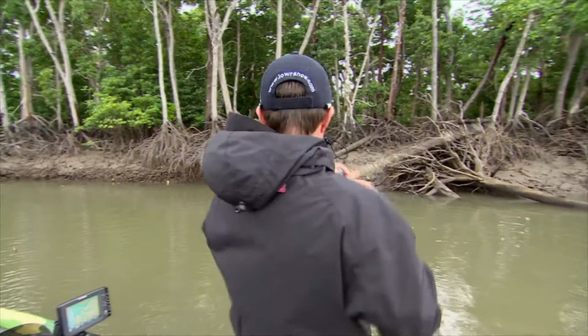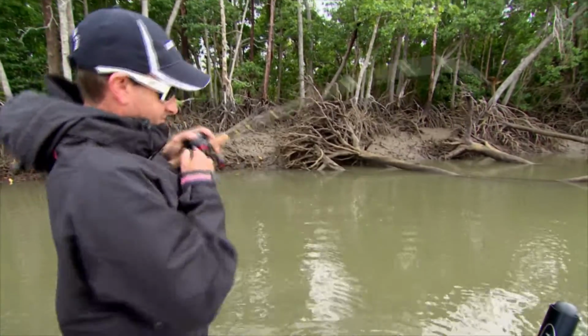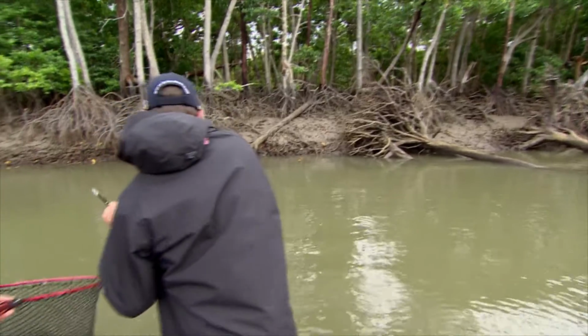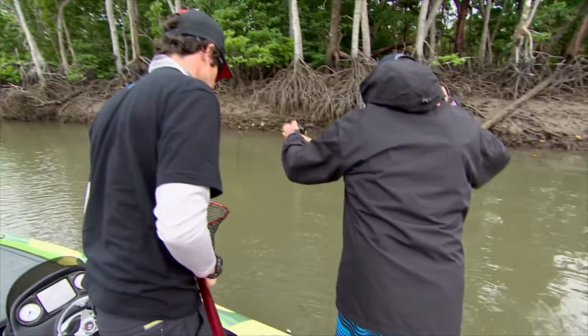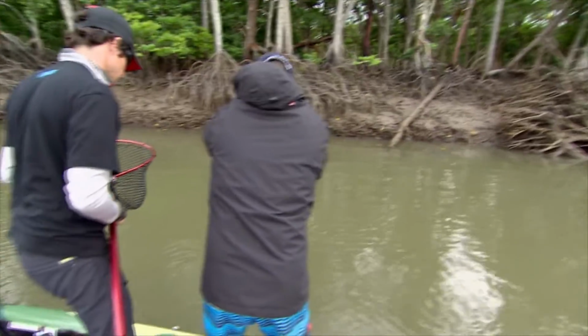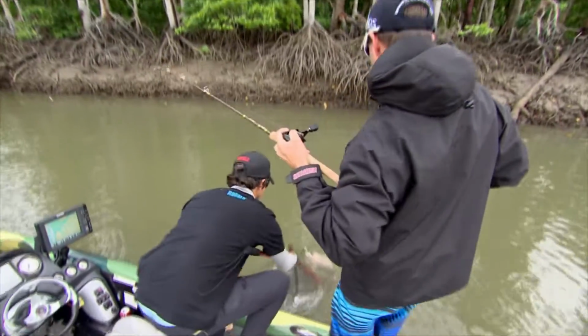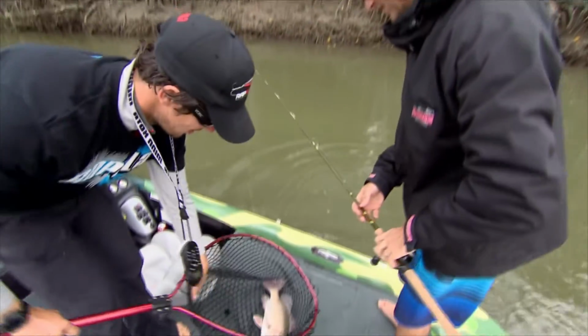What do we got here? Jack. That snag just looked too good. It's a short but sweet fight. Oh, he's a nice jack. He's another nice one. Isn't it amazing? It's a good fish. Oh, that's a very nice one. Look at that. Happy with that.